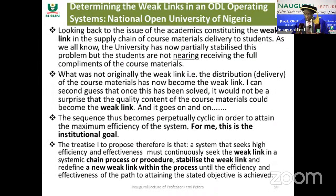Looking back on this issue, as we all know, the university has now partially stabilized this problem, that weakening. But the students are not nearing receiving the full complement of the course materials. What was originally not the weak link, that is the distribution of the course materials, has now become the weak link.